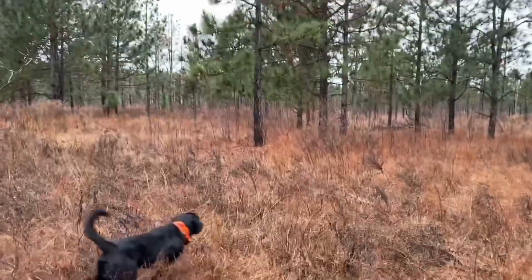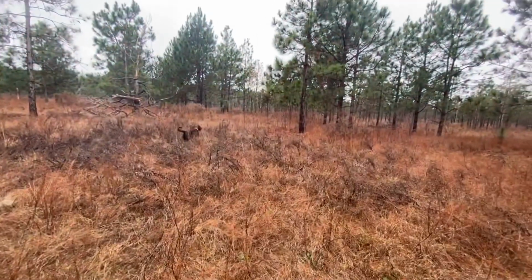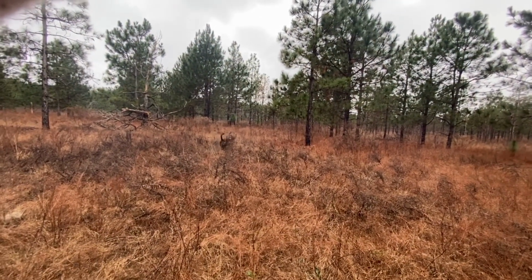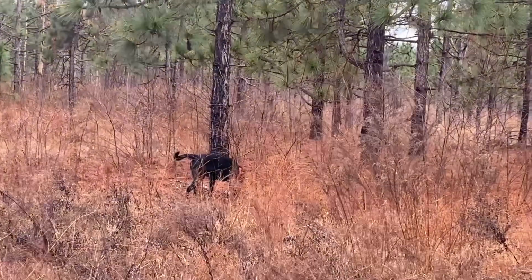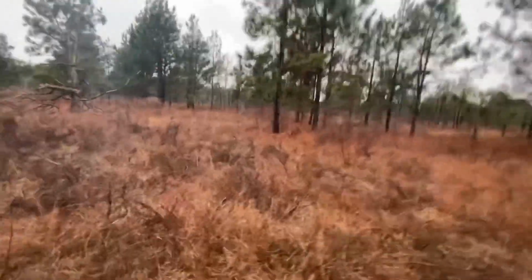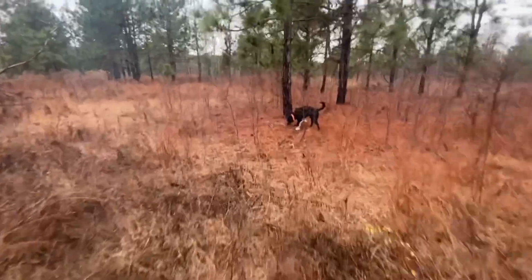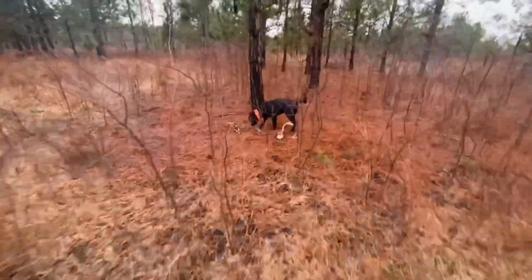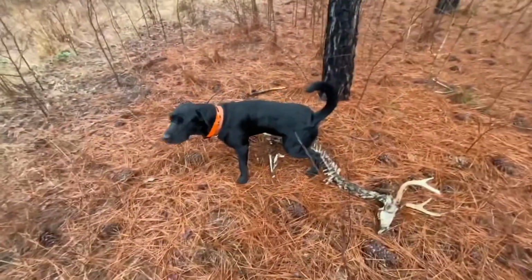He hasn't made it up there yet. But you can see there's a deadhead right there. Hunt, hunt, hunt. Good boy. What is it, boy? What is it, boy? Levy, you just gonna pee on it?